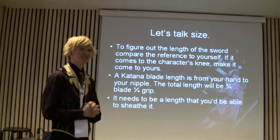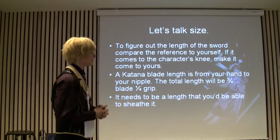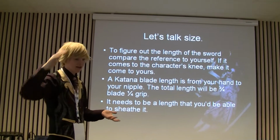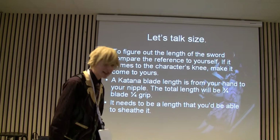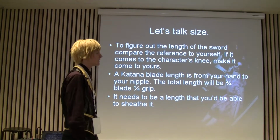Right, sizing things up. To figure out the length of the sword, for example, compare the reference to yourself. If the character is this high and the sword comes to, if they're holding it like that, their knee, make it about that size. Figure out roughly on you how big something would be.